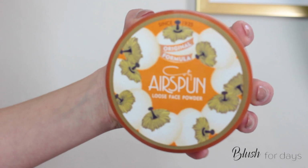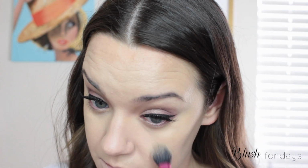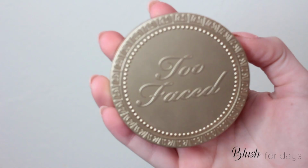And to set the concealer, I'm using this Coty Airspun Loose Face Powder in the color Translucent. The only thing to this, well, there's two things. One, it's very, very messy, and two, it smells like an old lady. So if you are sensitive to smells, then you probably won't like this. However, I was the same way, but I just decided to look past it, and I absolutely love this stuff. It sets my makeup beautifully, and I don't even notice the smell after a while. So if you're looking for a good face powder, I got mine from Walgreens, and it's very inexpensive.